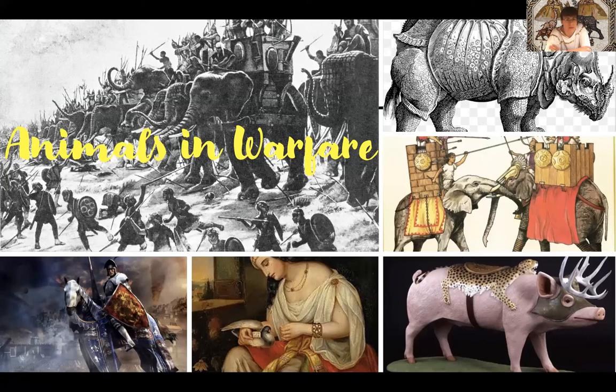As you can see from some of these pictures, some of the animals include, well, we got a pigeon at the bottom, in the bottom center. These would typically be used as messengers. You might remember Caesar, probably from your Asterix comics. Caesar used quite a lot of these pigeons as messengers.